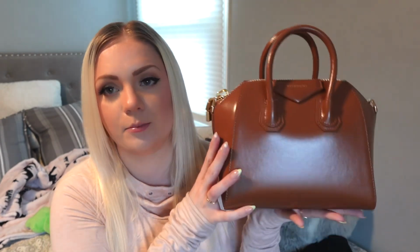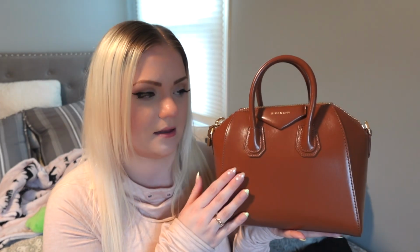And then I did also have this in the small size in both the black and the pony hair brown, I think it was called, but also a similar color to this. Both were in the grained leather, and for me, honestly, I think I prefer the mini size over the small. So I had sold those two bags off, and I just always still wanted the mini Antigona in my collection with this kind of brown color.